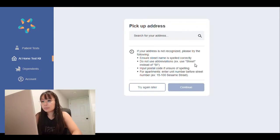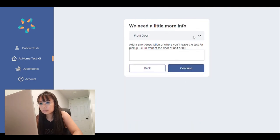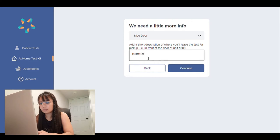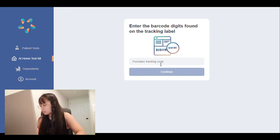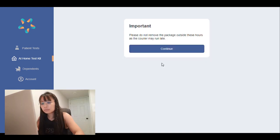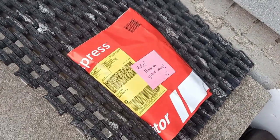Okay, scheduled pickup. Done. Leave your package an hour before the start of your pickup schedule. You can also track the delivery by clicking on Track Sample in your Switch Health account.